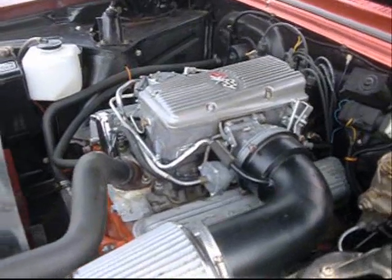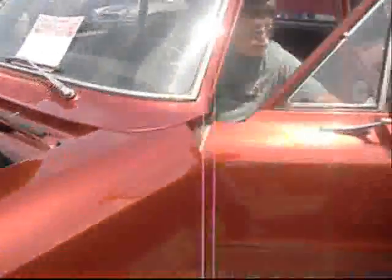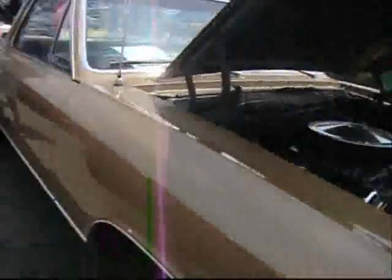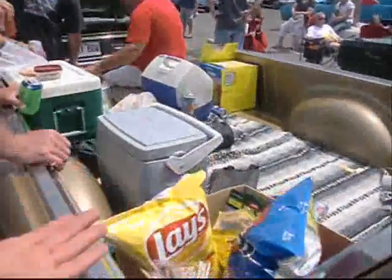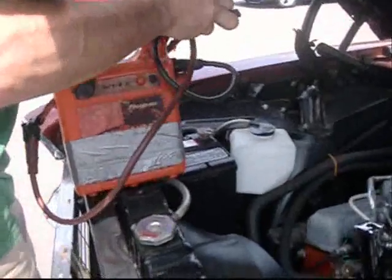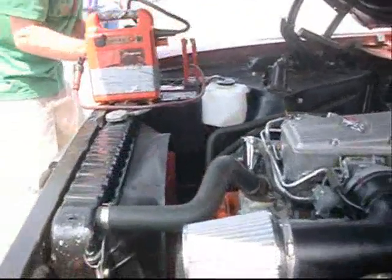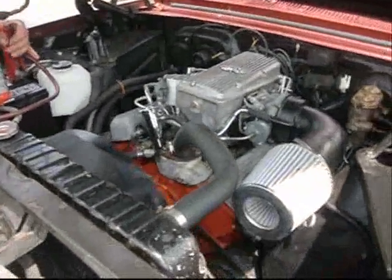Fuel-injected Chevrolet Performance. Uh-oh. Dead. Booster pack. The man comes prepared. He's been here, done that. No problemo. You got a pickup truck right here with a tailgate party happening on Memorial Day weekend. Don't forget our troops serving in Afghanistan and Iraq and other nasty places. Let's boost this baby. Snap-on booster pack. All right.